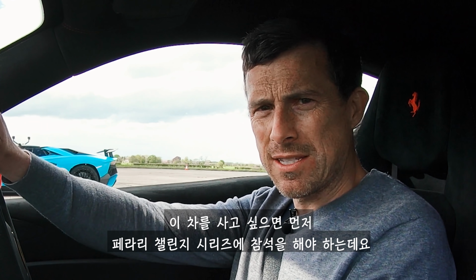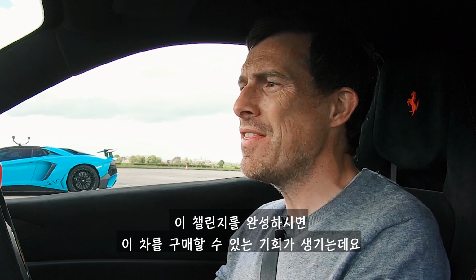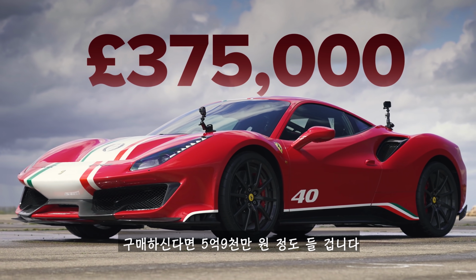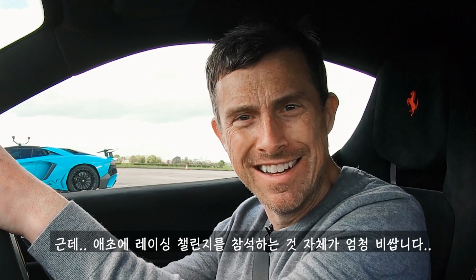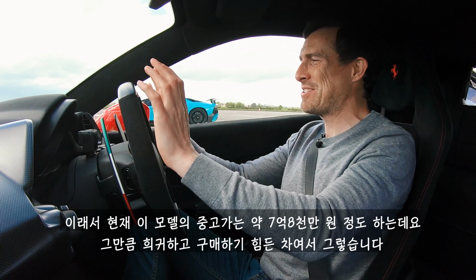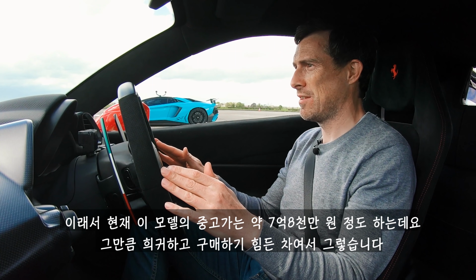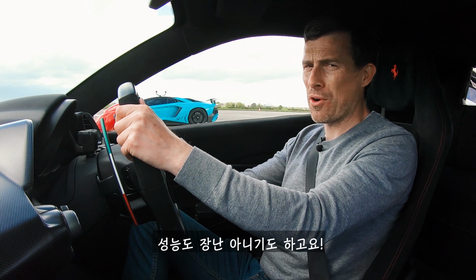If you want to buy one of these, you have to first take part in the Ferrari Challenge Series. So you can race their race car, and then you're invited to buy one of these if you'd like. If you do that, it's going to cost you £375,000. Though of course there's all the cost of racing and stuff, which is probably going to be about £1,000,000. As a result, these things are going for around $500,000 used because they're so rare and so hard to get your hands on. And it's a pretty impressive machine.